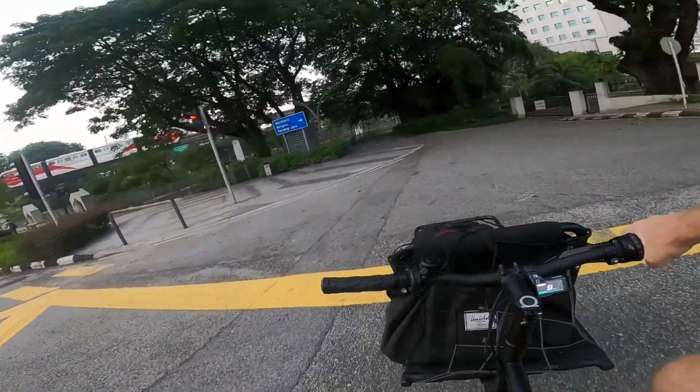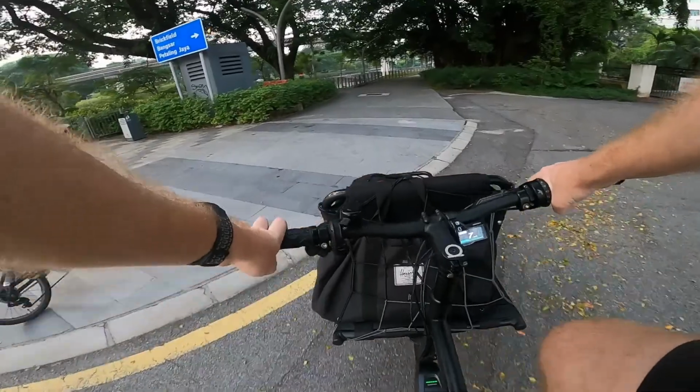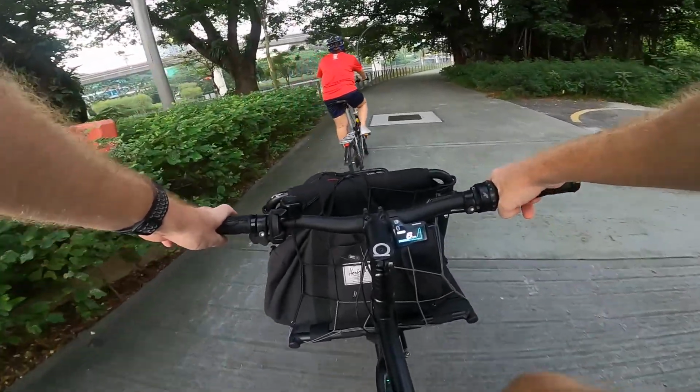Yep. So you go down the ramp here on the left. It's a bit narrow, so. Oh, you can go fast. Yeah.